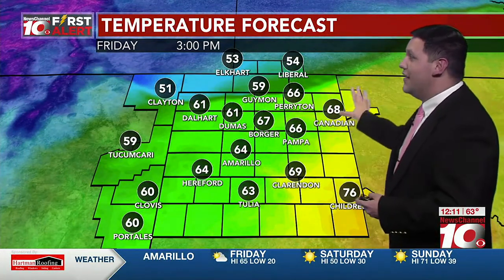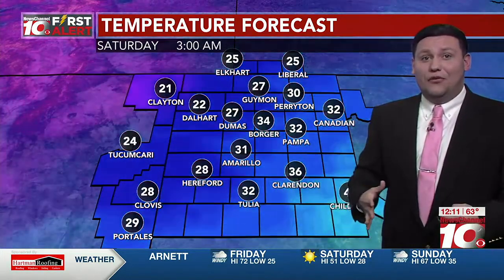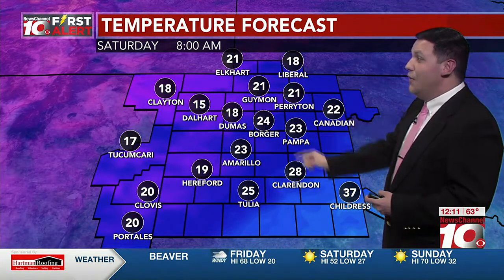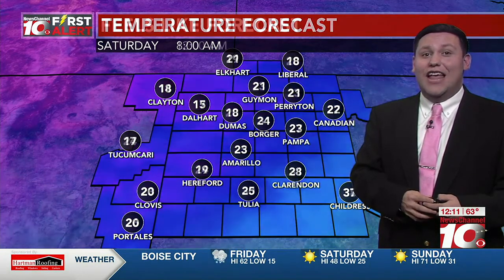Now temperatures, we're going to continue to see warming over the next several hours, but then after that cold front pushes through, temperatures are going to drop tonight. We're talking lows into the teens and lower 20s. Current forecast for tonight here in Amarillo is 20 degrees with mostly clear skies overnight and the winds finally backing off. We are going to get cold.